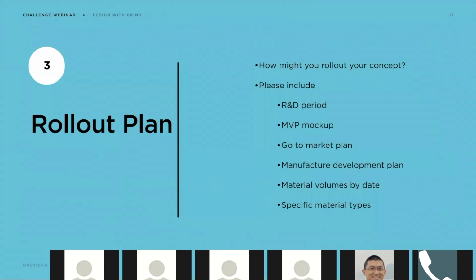Perfect. So the third task is the rollout plan, as we discussed. How might you roll out your concept? We'll be looking for thoughts and strategies around R&D and what that R&D period looks like. What's your projected timeline there? You can do a lot of research just on the web, and we would also encourage you to get out there, talk to product designers, or talk to potential manufacturing partners to better understand what that timeline might look like.